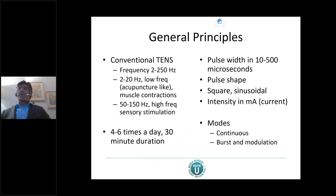So some of the principles you have to be aware of with TENS units when you're educating a patient. Usually you will have multiple frequency choices. Patients will have a choice of a low frequency between 2 and 20 hertz usually, which has also been called acupuncture-like TENS. Now, at these low frequencies, you're able to contract a muscle.